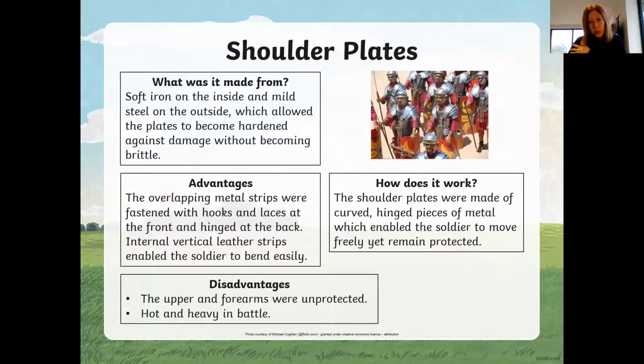The bad points, though, the disadvantages, were that the upper arms, so these sort of bits here are upper arms, and then our forearms down here, they were left unprotected. So yes, brilliant up here, but no protection down on these parts of our arm here. And much the same as the helmets, they were hot and they were heavy in battle as well.